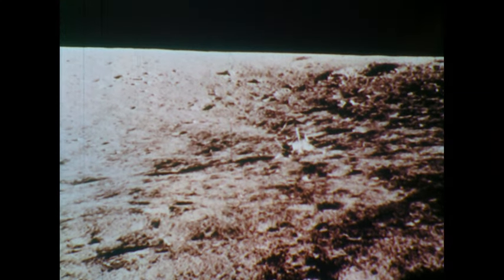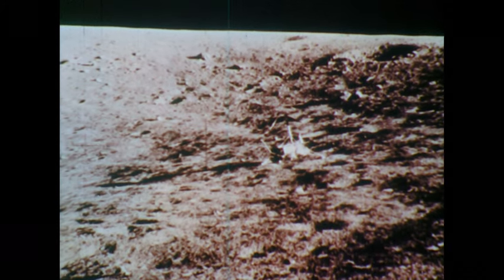Then they arrived at Surveyor, their target. While the Surveyor activities were a bonus, they were symbolic of the success of Apollo 12.